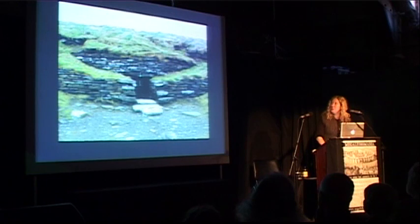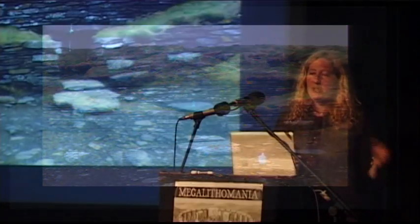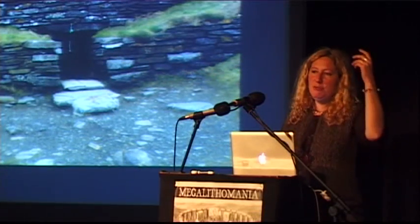This is the Tomb of the Eagles, or Isbister Cairn. And I love this site because it's not run by one of the big heritage groups. It's still run by the family who found the place. It's on their land, and they really love it. They have a really shamanic connection with this place. 30 human skulls were found in here. And one of the initial archaeologists who excavated the site said that they thought they'd been bowled in. They were so jumbled up that it looked as if somebody had rolled them in.